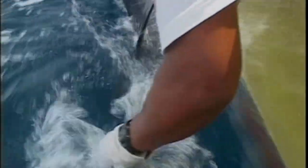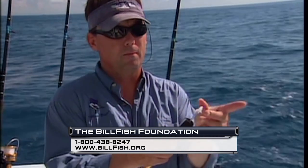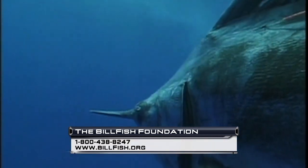And before you release the fish, make sure it's swimming strongly and has good color. If it doesn't, take the time to revive it by slowly pulling it through the water, holding onto its bill. To find out more about tagging, visit the Billfish Foundation's website at www.billfish.org.